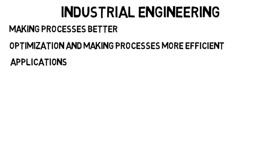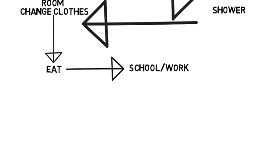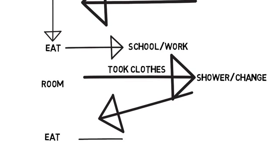And let's start simple. Let's say when you wake up in the morning, your routine is you go from your room to the bathroom to shower, then back to your room to change into clothes, then downstairs to eat, then out the door to work or school or whatever. An industrial engineer would look at that process and say, what if instead you went from your room and took your clothes with you to the bathroom, showered, then changed in there instead of going back to your room, then you went downstairs to eat and leave for school or work.